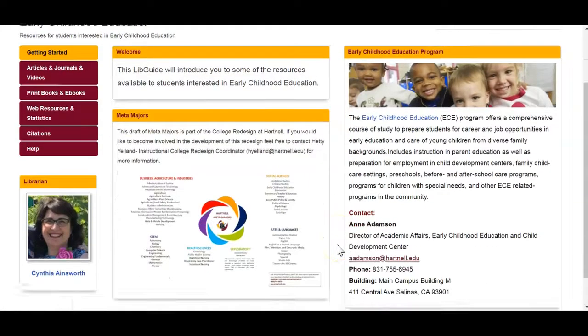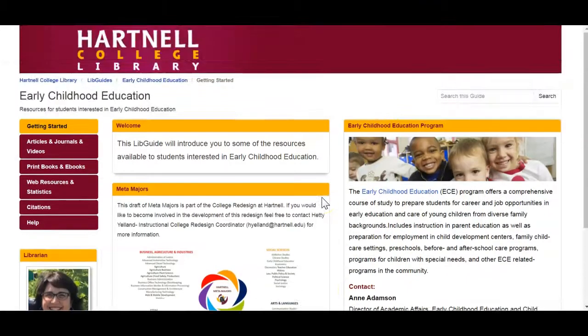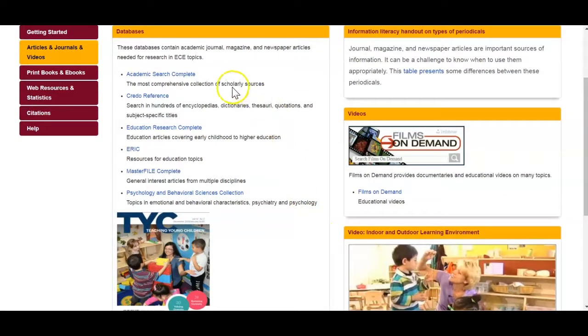Here on the Welcome page, there is information about the ECE program. You can then navigate through the guide using the tabs on the left. The first tab is Articles and Journals and Videos. Here's a list of some of the databases that will be particularly useful for those in the ECE program. We already took a look at a couple of them.